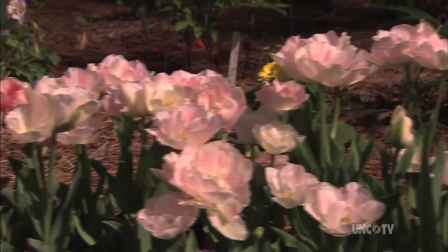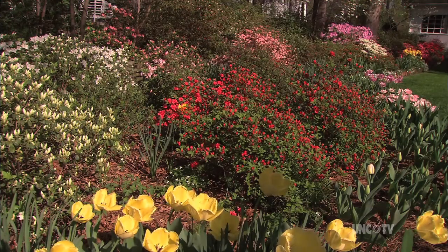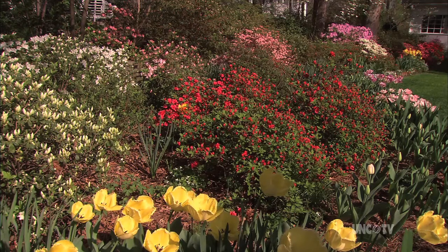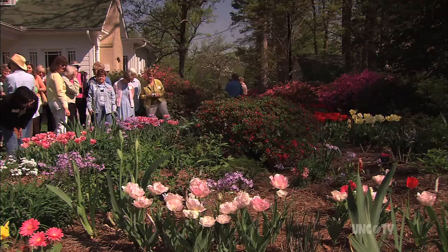We try to get a good blend of colors that will blend well with whatever's blooming in that area. So we do have a place in our garden where I can use the gaudy colors like I want, with the reds and the red and yellows and a flow of yellows and the reds, and that match with the white azaleas and all. So we like to plan our colors.